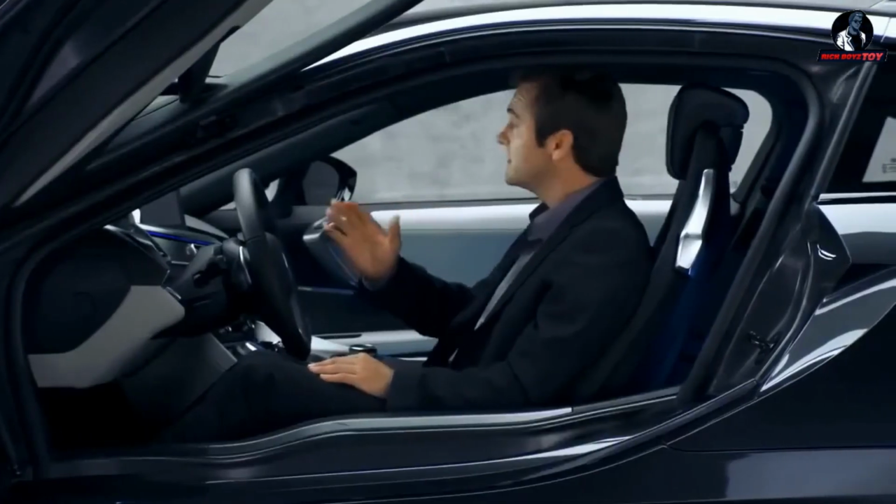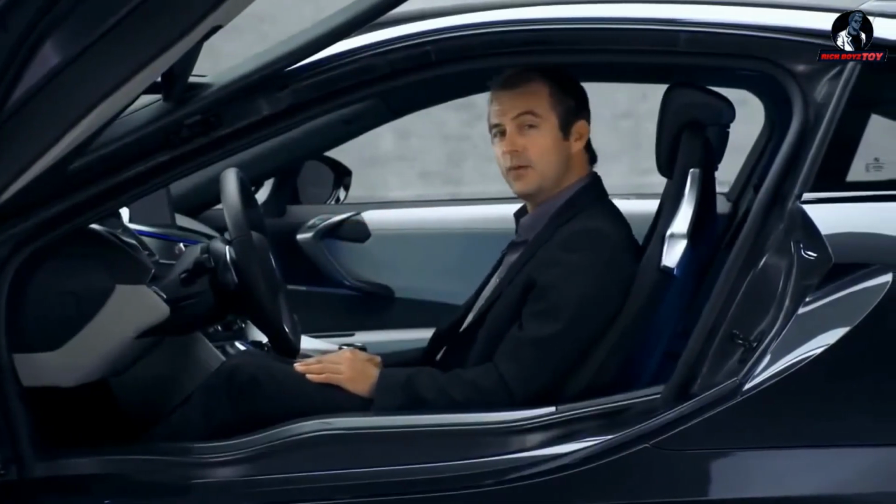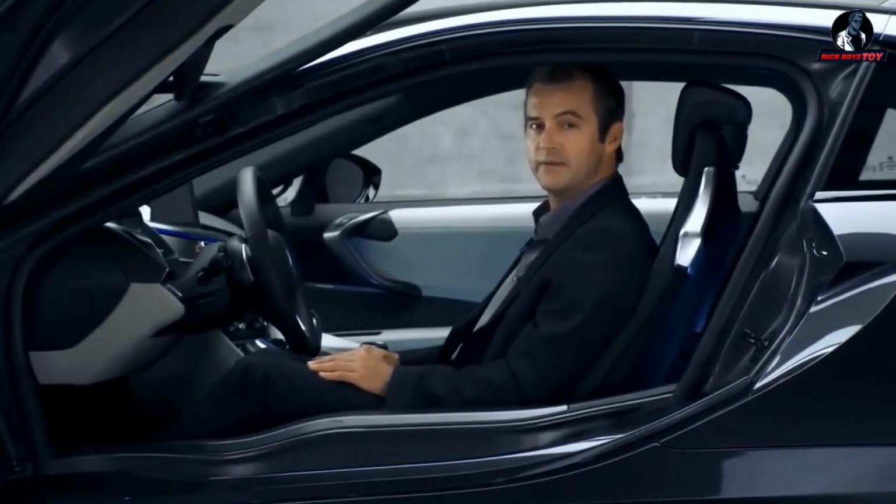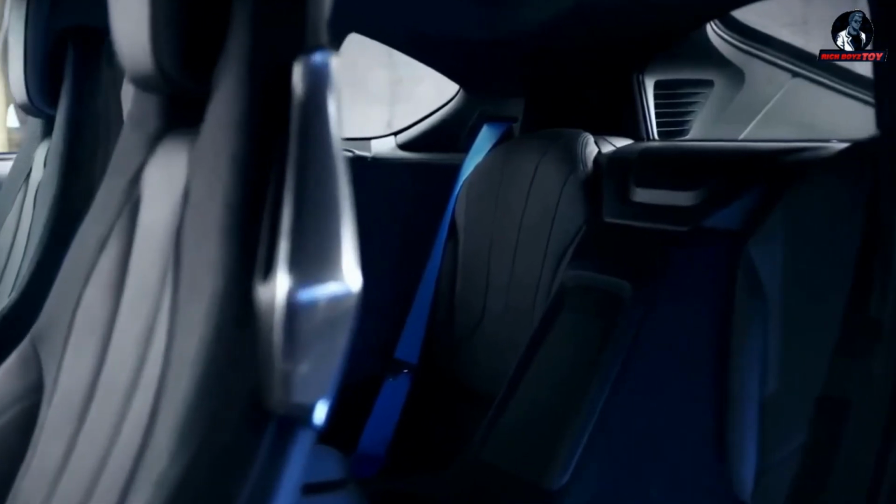What's new here are the sustainable materials. BMW has integrated a set of renewable and naturally treated raw materials. Also, it's a 2+2 seater.